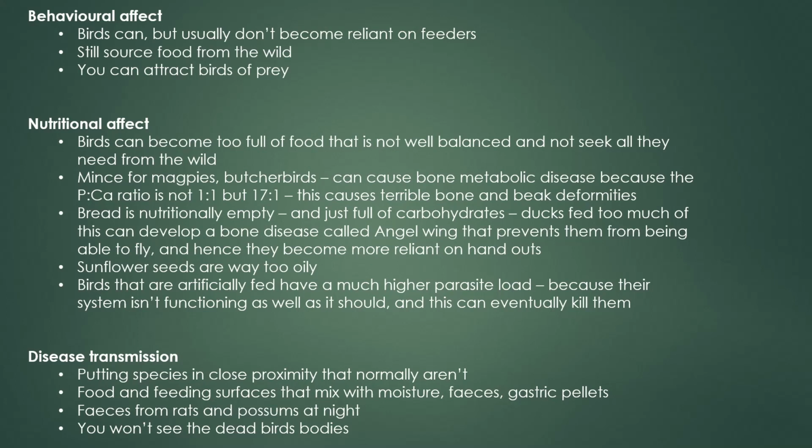And then you've also got disease transmission. So you're putting species in close proximity that normally aren't that close. It might be interesting to look at the interaction between a galah and a rainbow lorikeet, or a bronze-winged pigeon and a galah, and work out the pecking order and all that kind of stuff. But these birds aren't meant to be that close together. So you've got transmission of diseases between birds that usually aren't close enough for that to happen. And you've also got food and feeding surfaces that mix with moisture, feces, and gastric pellets. So it's just a ripe ground for bacterial growth.